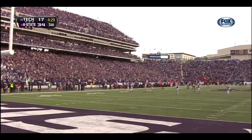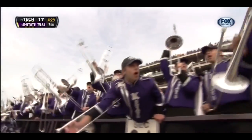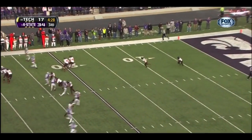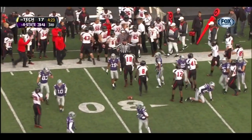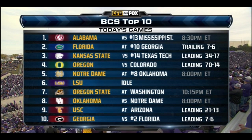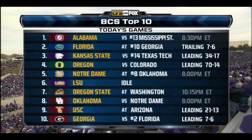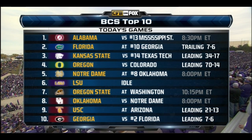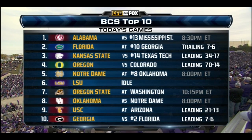Right now, USC is at Arizona leading it. Last time we checked, 21-13. Oregon, that game got out of hand probably at the coin toss. Take a look at our BCS top 10 with the games. Alabama later against undefeated Mississippi State. Florida struggling with Georgia right now, losing by 1. Kansas State, you're right here for that. Oregon pounding Colorado 70-14. Notre Dame later at Oklahoma. LSU gets the week off before they host Alabama next week. Oregon State later with Washington surprising Oregon State undefeated. And USC, Arizona, USC leading 21-13 as that game moves on.